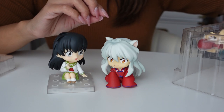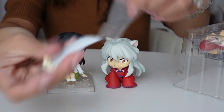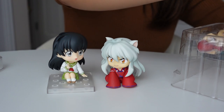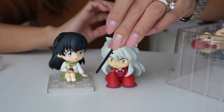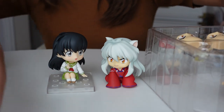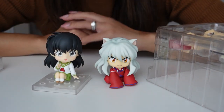Oh, I didn't show you. This is Inuyasha's sword. Look at that. That's Saiga, and his sword when it's not fully transformed. So there you have it. That is everything. So happy. I'm gonna go ahead and put them on my shelf right now.